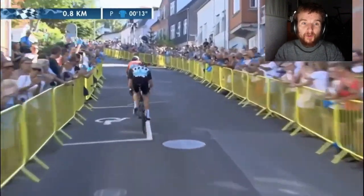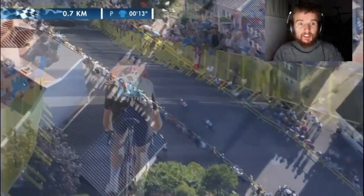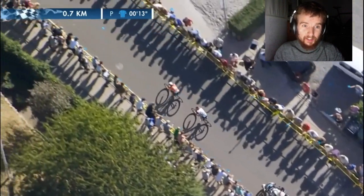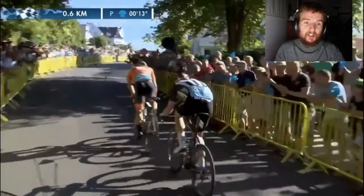side, but the two riders in the lead actually have 13 seconds on the chasers with 700 meters to go. So at this point, it was still very close, to say the least. But Julius Johansen is really struggling to stay on Robin Carpenter's wheel. As you can see there, he's rocking side to side, the young 18-year-old.